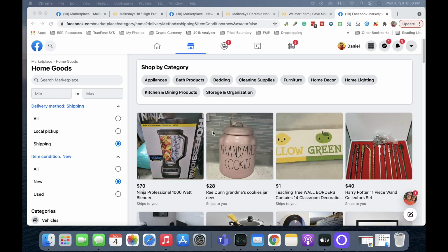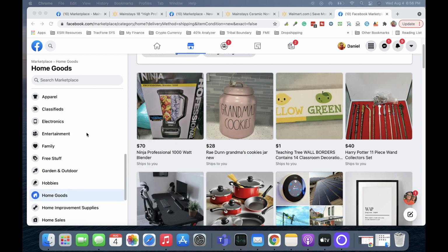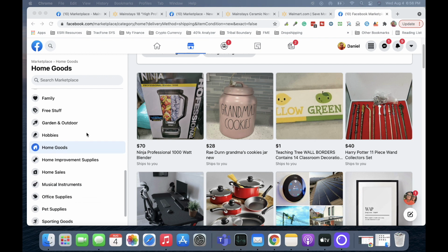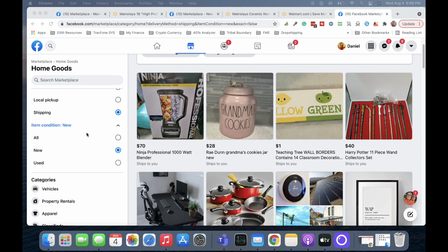So let's go ahead and move on to the next section, which is where to find products, and let's deep dive into that next. You might want to start by looking at the product categories that are available through Facebook Marketplace. You can see them right here on your left hand side, all the different categories. For this example, I'm selecting the home goods section, and once I'm here, I'm placing some basic filters for all items that are being shipped and all items that are new.